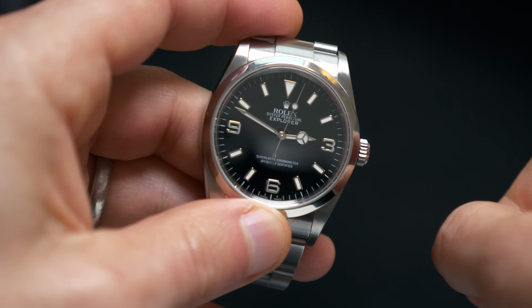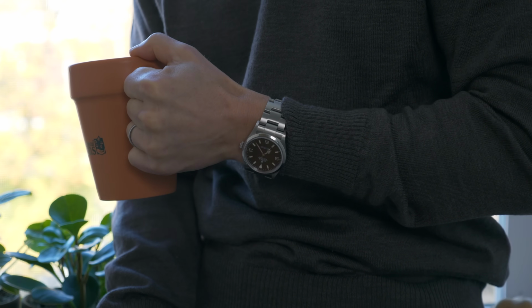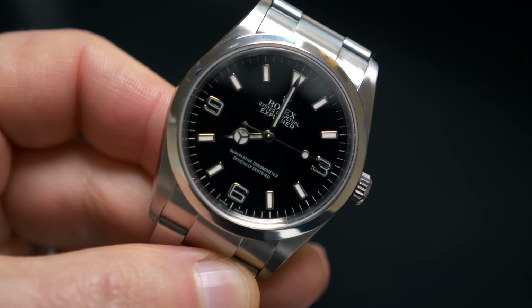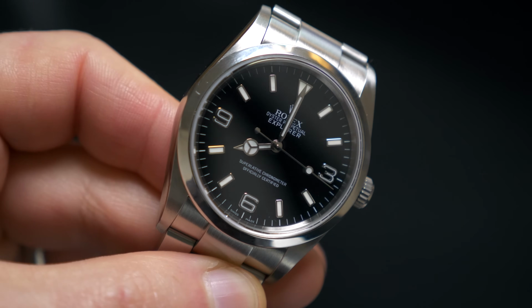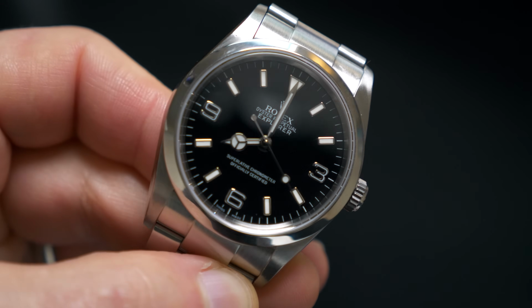But to be honest, along with brand cachet and heritage, I mostly buy watches because of the way that they look. And I love the way that this one looks. It goes really well with my personal style. It's understated, no frills, somewhat minimal, sometimes a little bit rugged, but never flashy. It's just such a simple and clean design. It's the epitome of function over form.